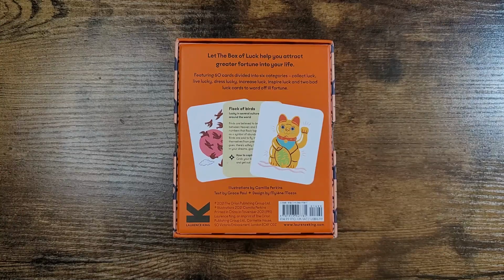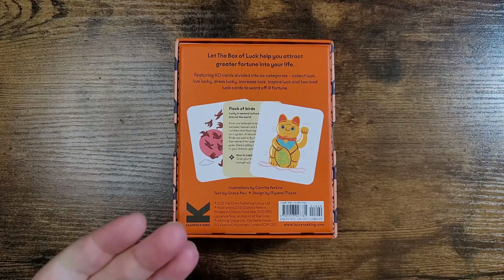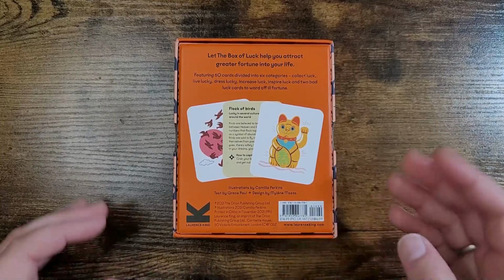All right, let's get into this. So it says, let the Box of Luck help you attract greater fortune into your life. Featuring 60 cards divided into 6 categories. So they would be collect luck, live lucky, dress lucky, increase luck, inspire luck, and 2 bad luck cards to ward off ill fortune. Interesting.